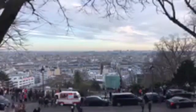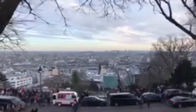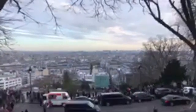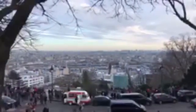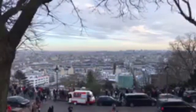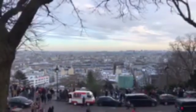So you can't make it out in the video perhaps, but we can see Notre Dame from here. We can see the colorful rooftop of the Pompidou Center. We can see the Pantheon. Can't see the Eiffel Tower from here, but don't worry, I'll take care of that in a moment. So I just want to give you a moment to soak this in. I'm so glad you all can join me here.